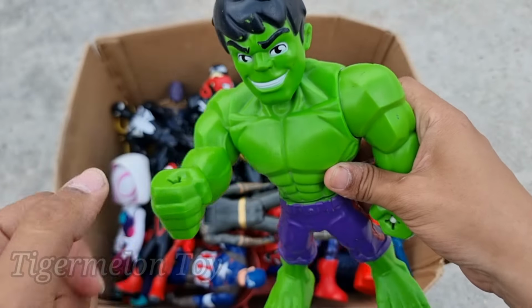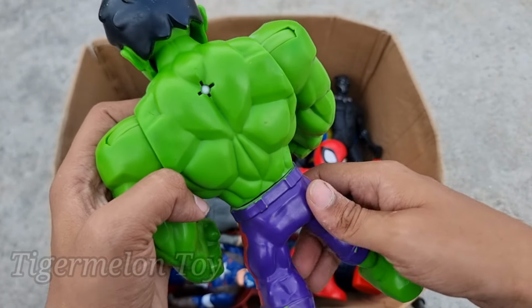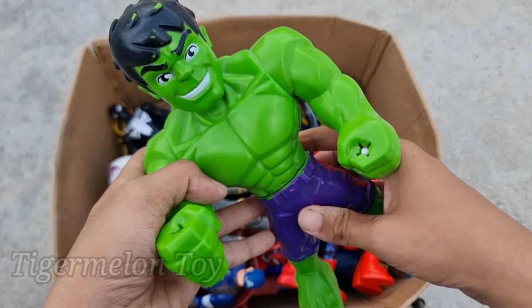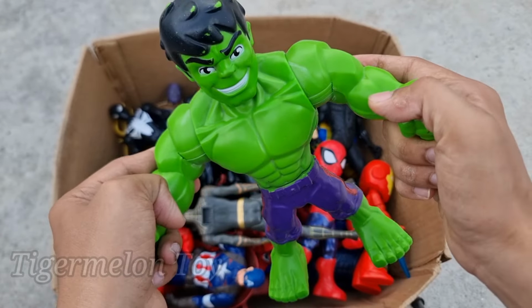Wow, guys, look at his very cute face, guys, full of green color body, guys. This is very cute and red. Look at the muscles, guys. This is such a cool and green color superhero, purple jeans superhero, guys. This is the incredible Green Hulk Captain.